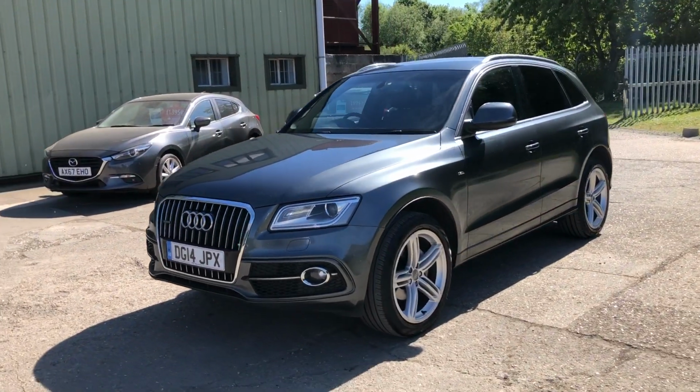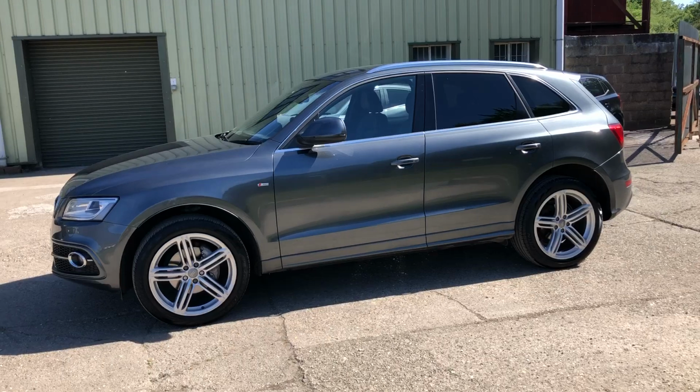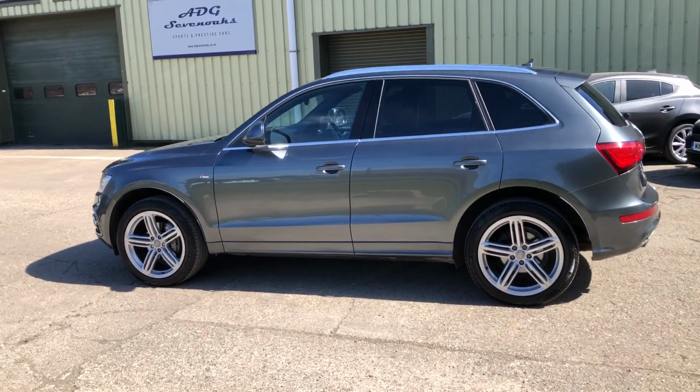We're very pleased to offer this Audi Q5 2-litre diesel S-line automatic, 2014 on a 14 plate, 60,000 miles, very nice specification car, finished in metallic Daytona Grey, 20-inch 5-spoke alloy wheels, rear privacy glass, front and rear parking sensors, and very rare, I'm led to believe, this car's got a reverse camera.